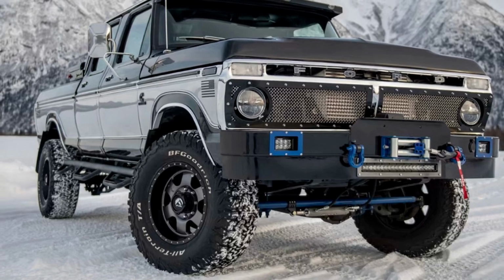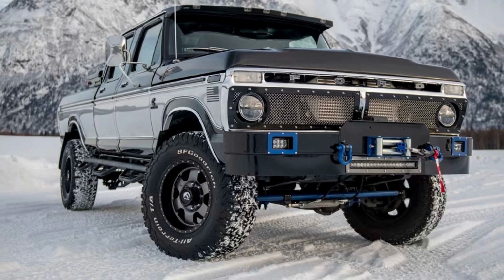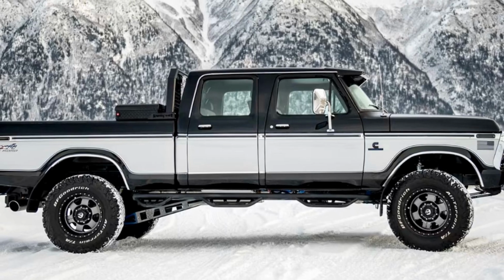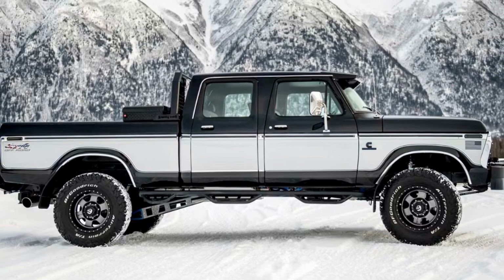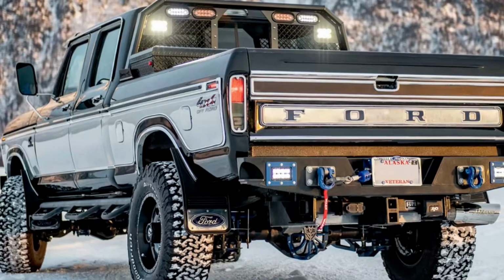This 1975 Ford F-250 is not your typical off-roader. It has a more aggressive look while maintaining its vintage blue oval roots. It's currently listed on the Mecum Auctions website and will be auctioned off on November 11 at Las Vegas 2023.